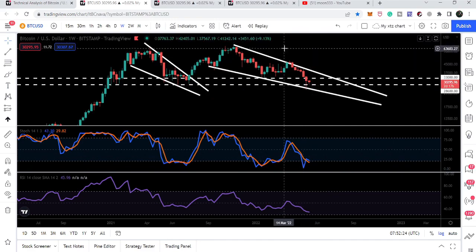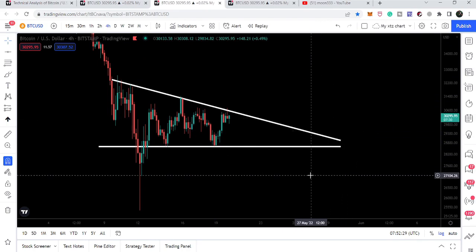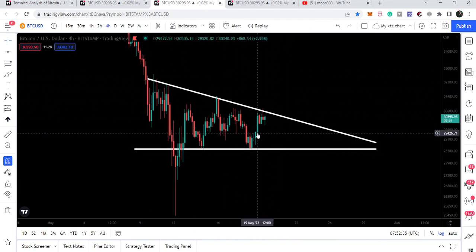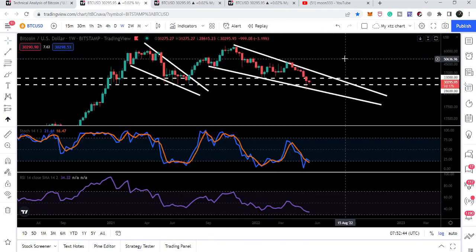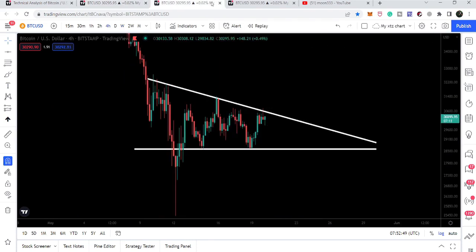Now, if we switch to the 4-hour time frame chart, then this was the triangle I was showing you in my previous videos as well. I was telling you that once Bitcoin is able to break it out, then there will be some developments we can see. And even after that, it is possible that Bitcoin may reach the resistance here of this wedge to make another attempt to break it out. But so far, you can see that the price line on the 4-hourly time frame chart is not able to break it out. Even for almost 2 days, it is moving sideways here at the resistance of this descending triangle.